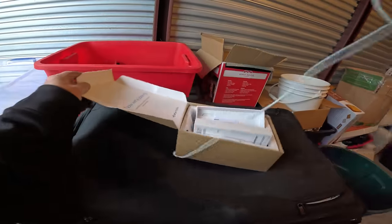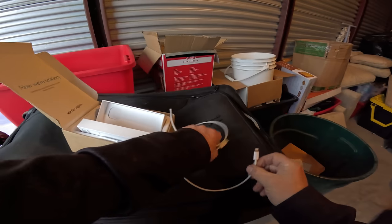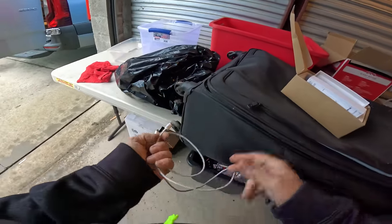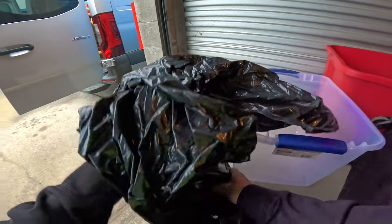Well, we did it. Janet was helping me this morning. Yeah, what we got here? Ooh, okay. Somebody got an iPhone. No iPhone, but they did leave me with the USB-C cable and the iPhone connector. That's a nice little cable. We need more of those in our house. So good find.